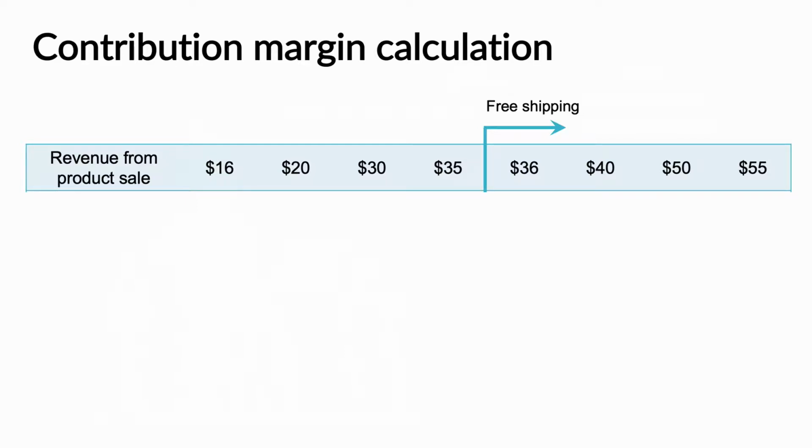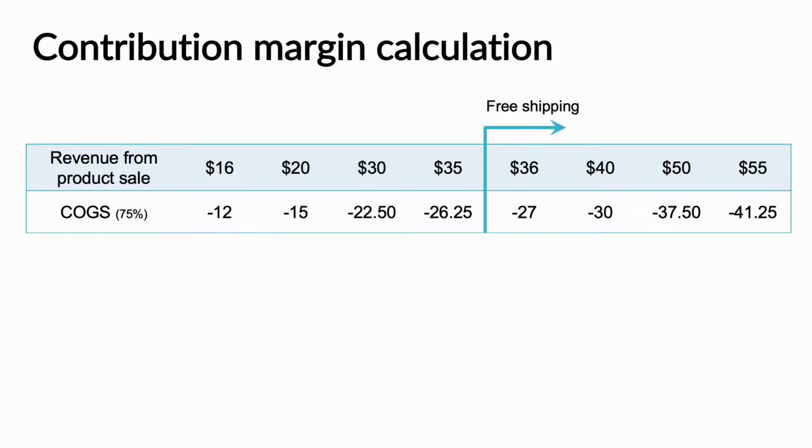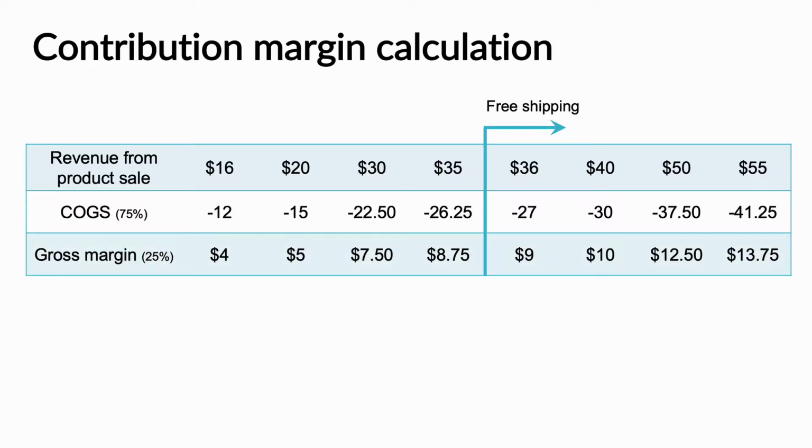In the second line, I'm showing how much the goods we're selling would be costing us. We know that we have a gross margin of 25%, so the cost of the goods we're selling is 75%. And that's what you can see represented in the second line. Then, if we subtract the cost of goods sold from the revenue we get from a sale, we get the gross margin we're making from that sale. And that's what you can see in this new line I'm inserting here.